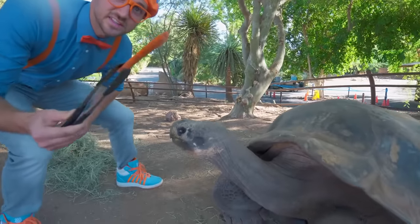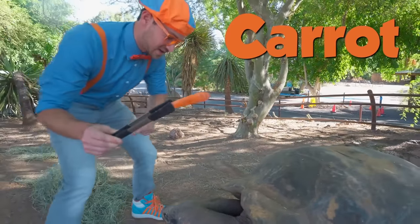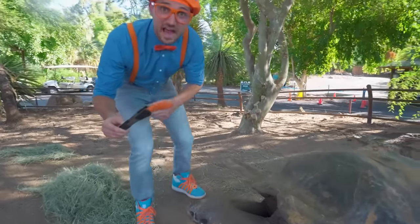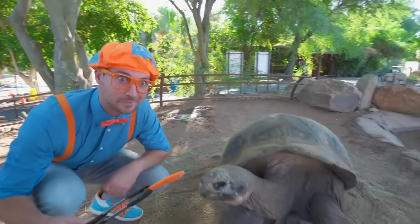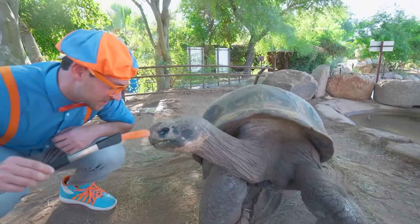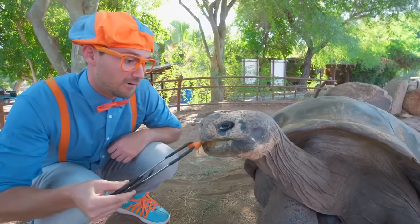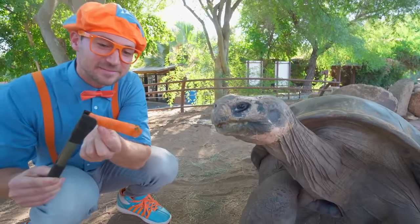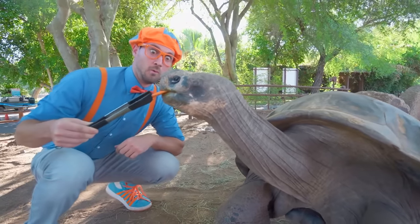Yeah! Check this out. This is a carrot. And I'm using tongs because tortoises have really strong jaws. It might bite my finger off. Here you go. Whoa! Oh, whoops, it slipped. Here you go. Whoa!